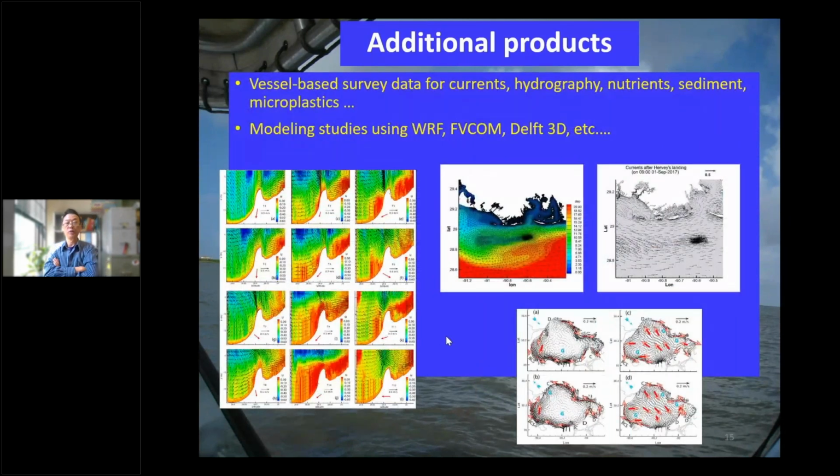So in addition to these, we also have several efforts to collect data: ship-based surveys, current profiles, hydrography, nutrient, sediment, even including microplastics with collaborations from other institutions. On the lower left is an example of a sampling of a vertical profile of the horizontal velocity along a 30-kilometer transect in early March of 2021.